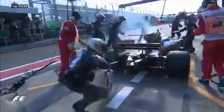Huge plumes of smoke now coming from the rear of that Haas. Now, this is a real shame for Grosjean. His race is over and he was looking forward to a really good points haul. Hamilton pits first. It's the soft tyre for Mercedes, so it's starting to cool off down here. I can feel it. Nice stop for Mercedes at 3.3 seconds.